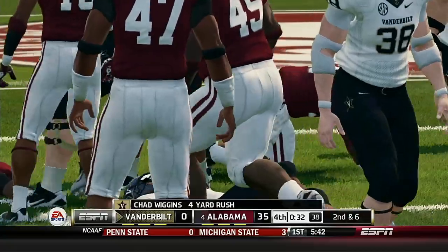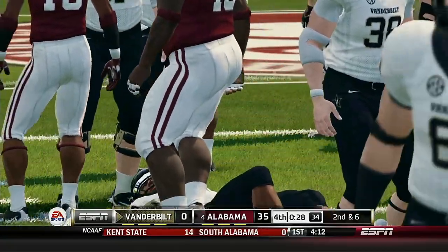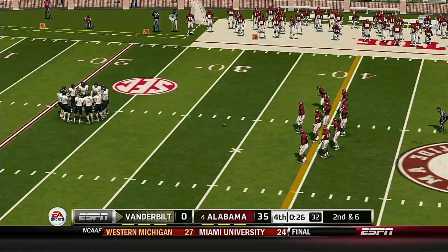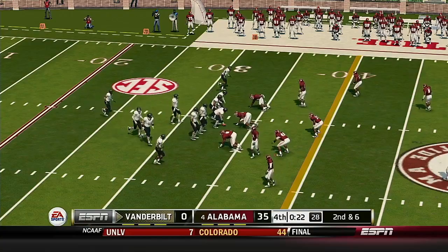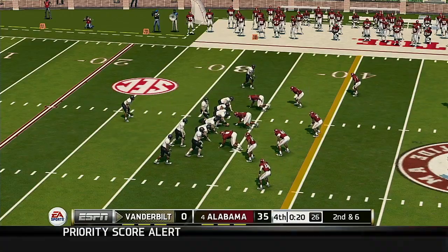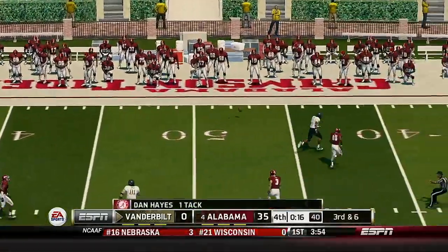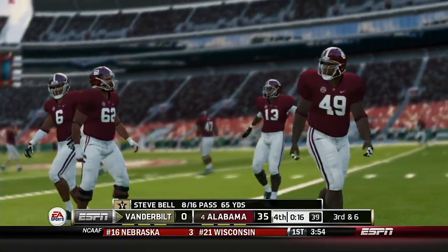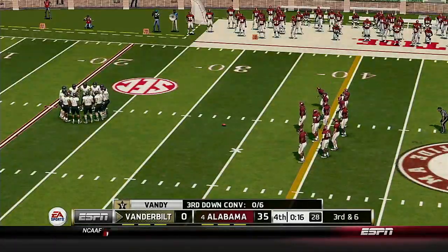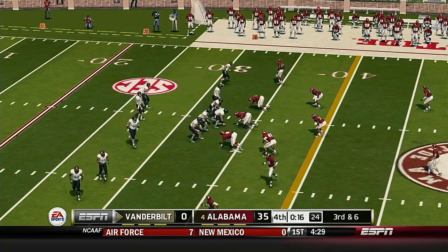Tackle after a decent run up the gut. That makes it second and six. From their own 33-yard line, second down. Fires that quickly, incomplete. He tried to hit his receiver in stride, but overthrew it a little too much. That'll come in time. Just repetition, throwing that same pass over and over, and he'll be fine.